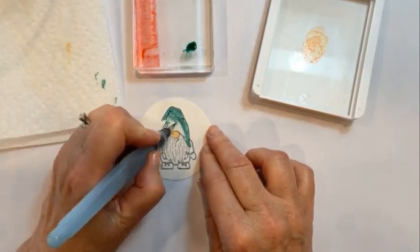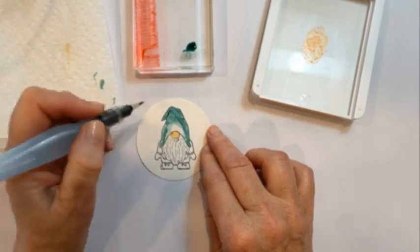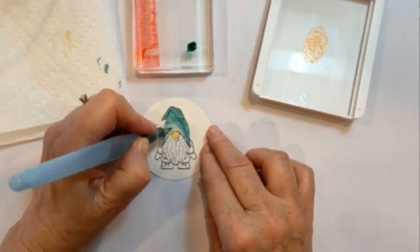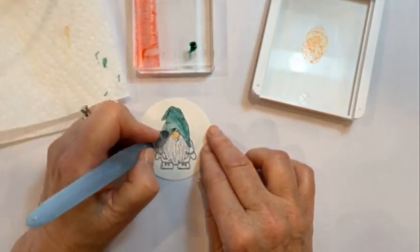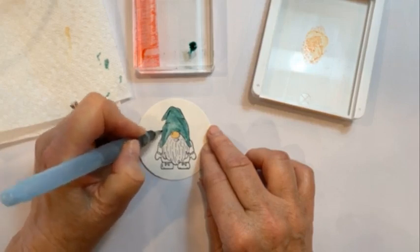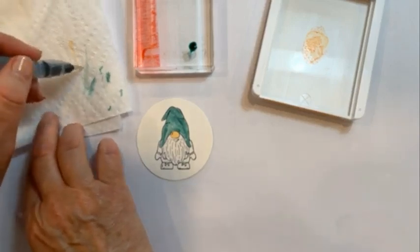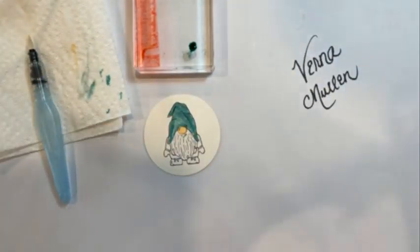If you use it without putting a wash over your paper first, it will just be darker. The wash helps it spread out a little more and be a little more even. Okay, so I'm going to let that dry a little bit, and then I'm going to do something else, and then I'm going to go back and do a little more shading on that. I'm going to close the papaya up because I don't need that.